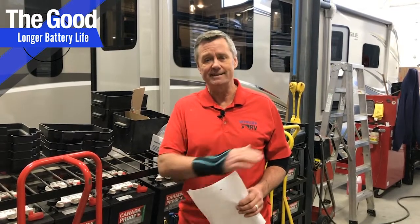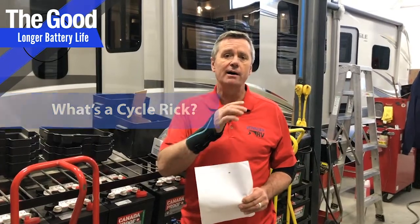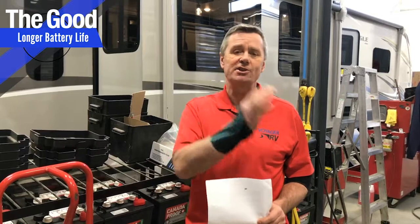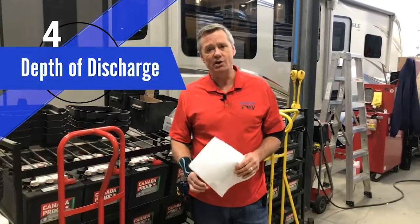Whereas lithium-ion batteries, you get 3,000 to 5,000 cycles. So we're talking 5 to 10 times the life of a regular battery, which means you're not constantly running out to replace your batteries every 3 years. You buy once, and that's it. Okay, so one cycle is from the time that it's charged to its discharge till it's charged up again. That is one cycle.